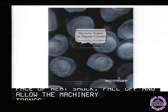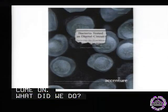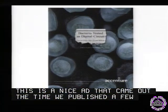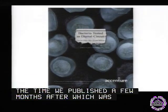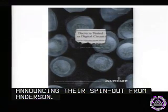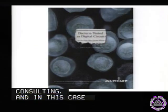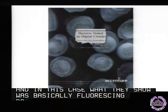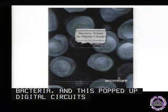So what do we do? Well, this is a nice ad that came out around the time that we published this a few months after from Accenture, which was an ad announcing their spin-out from Anderson Consulting. And in this case, what they show was basically fluorescing bacteria, and then this little thing popped up. Bacteria is tested as digital circuits. Now it gets interesting. And that's really effectively what we did.